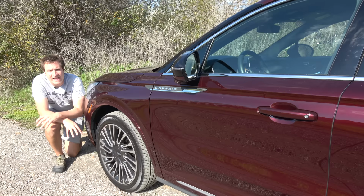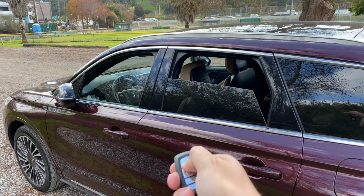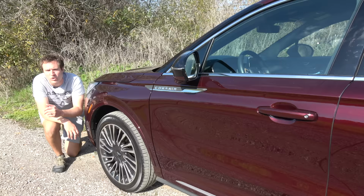It's also worth noting you can do the same thing to close the windows. If you hold down the lock button after locking the doors, the windows close, which can be especially useful if you get out of the car and realize you accidentally left one window open. You don't have to get back in, turn it back on, roll it up. You just press your lock button and it will close. That is a good idea.